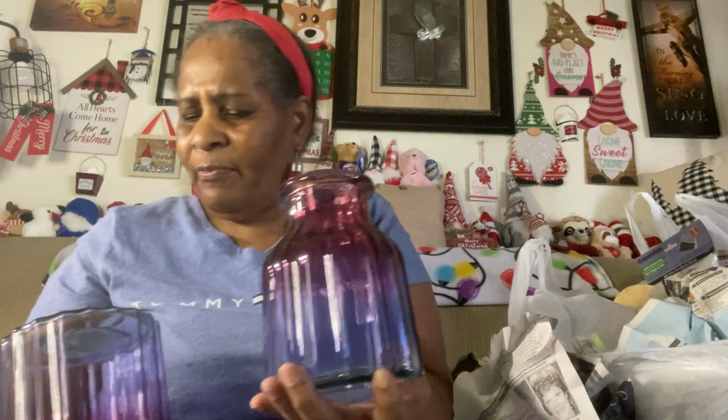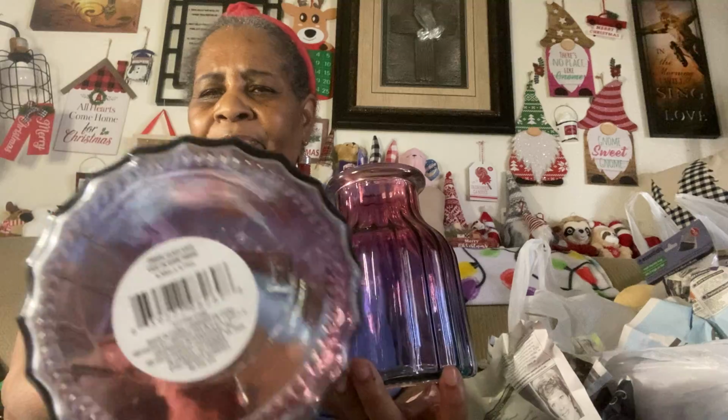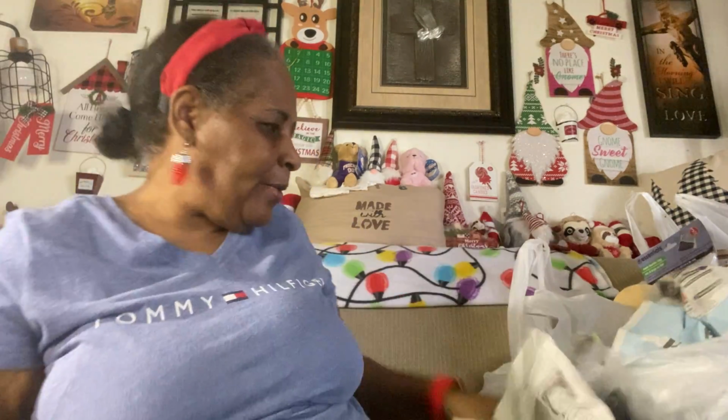So yeah, I've been picking up vases too. With vases, you can always paint them as well, but I like these colors. That's why I got them. They're huge. So I got those. Oops, stick them down there.